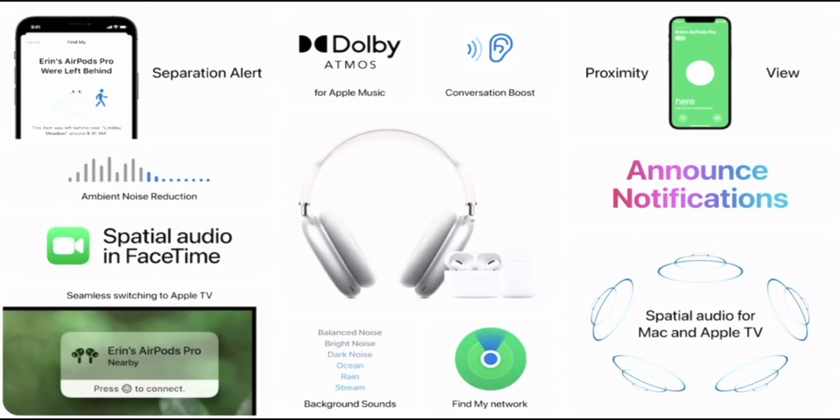And now, of course, there's Dolby Atmos for Apple Music. This rolls out to everybody, no matter if you're on iOS 15 or iOS 14. You now have Dolby Atmos in Apple Music and lossless audio. You also have conversation boost. Now, this is brand new with AirPods Pro, as far as I'm aware. It might be with other AirPods as well, but as far as I'm aware, this feature is only available on AirPods Pro.